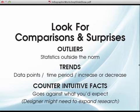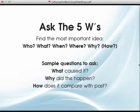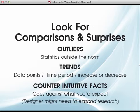Make sense? Which leads to the questions to ask when you are looking at the data. One of these is going to give you your story, even if you haven't got an outlier or a trend or a counterintuitive fact, because sometimes it's just, this is what we're doing, these are the services we've been providing, the top 5 things that our customers want. There's no outlier, trend, or counterintuitive fact.